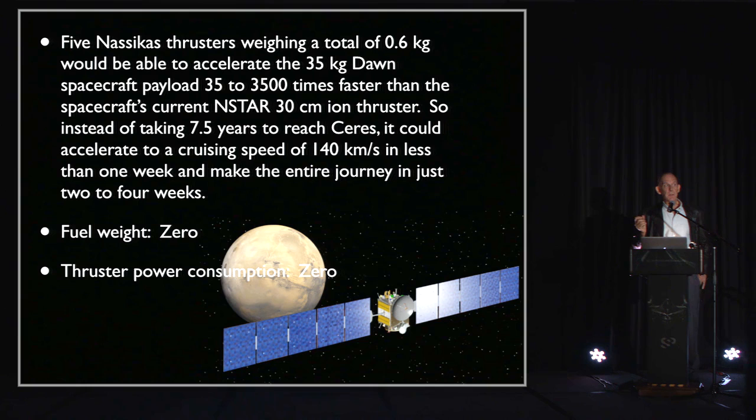And if the Nausicaa thruster develops higher accelerations at lower temperature, like we're suggesting, maybe it could even go up to 3,500 times more acceleration. So instead of going to Ceres in 7.5 years, we can make the trip cruising at a speed of 140 kilometers a second, getting up to speed in less than 1 week, and make the entire journey in just 2 to 4 weeks, because when we get halfway there, we have to turn this thing around and decelerate. So we have zero fuel weight and zero power consumption.